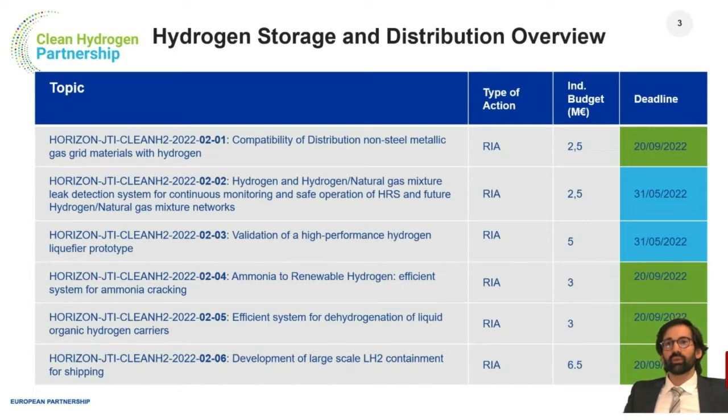Looking at the overview of the topics, this is mainly for future reference, for you to have a look. This is the first 6 of the topics in this area. As you can see, they're all research and innovation actions. You can see the indicative budget that is foreseen for these topics, and also on the far right, you can see the two different deadlines that we have for the topics. With green, it's the 20th of September, and in blue, it's the end of May.